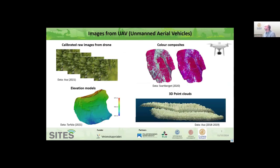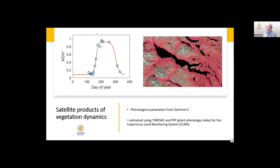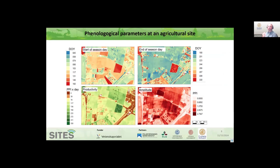You know that there are a lot of different products from using drones. Some of the satellite products that we have been trying to do use phenological parameters from Sentinel, using TimeSat and the plant phenology index, and the Copernicus land monitoring system has these too. It's the start of the season, the productivity, the end of the season, and the amplitude. So you can find those as well.